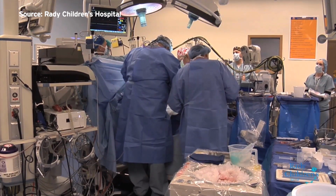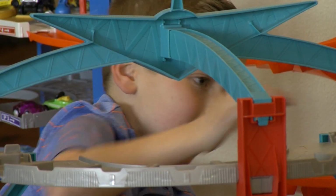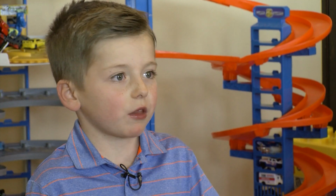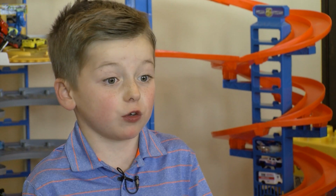We decrease the amount of time that the child is actually on the bypass machine and in the operating room. And that definitely translates to less complications and better long-term outcome. Little Lincoln Matthews says he's feeling much stronger these days. I couldn't run that fast, but since a month ago, I can run super fast now.